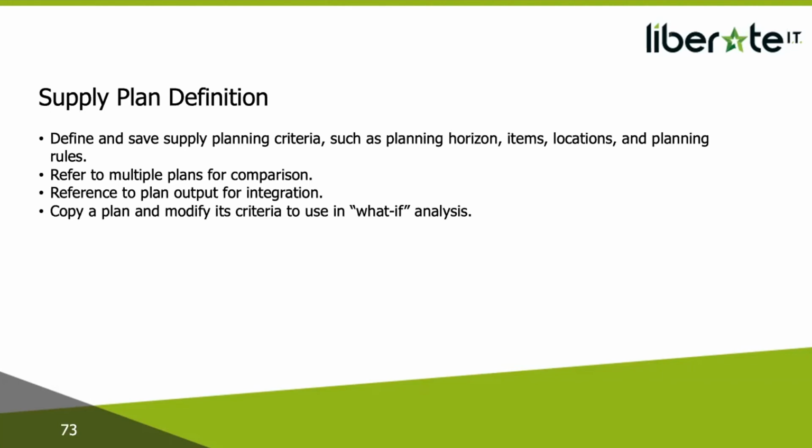So this is what sets different planning criteria, different horizons, items, locations. So we can set a rule set that defines what supply we want to look at data when running the supply plan. We can have multiple of these, and then we can compare them against each other.